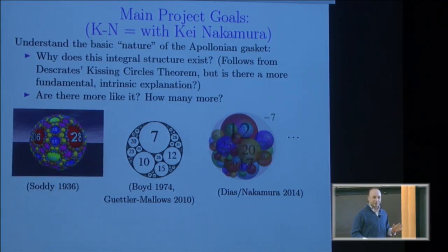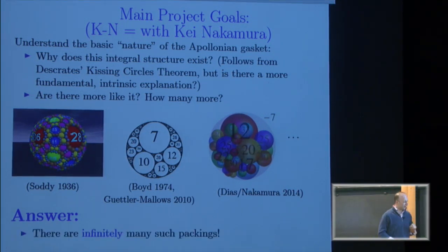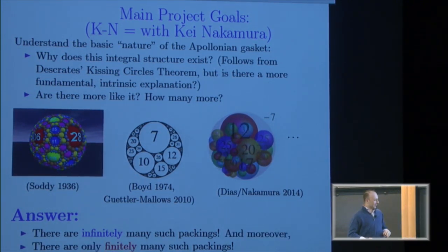I hope to convince you that we are at least on the right track, because here are two answers of what's going on. The first answer is there are infinitely many such integral packings. And the second answer is that there are finitely many such integral packings. Okay, so we really understand what's going on. So let me explain what I mean by this.